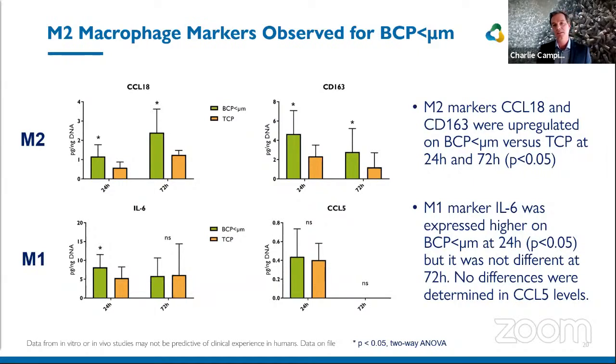Now, we were able to confirm this using both ELISA assays of the cytokines, the proteins that are secreted into the media by these cells, and by performing quantitative PCR of the DNA in the cells. And what you're seeing on screen now is some of that research. Remember, this is data from cells that 4 days prior were flowing around the circulatory system of a human being here in the Netherlands. What you see in the top two charts is an upregulation of the M2 markers in these cells, and in the bottom two charts, there was no difference in the M1 markers between the different materials.